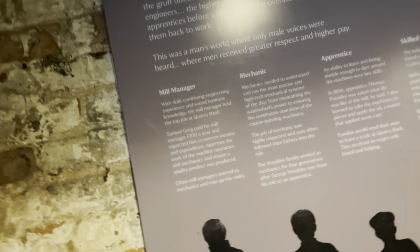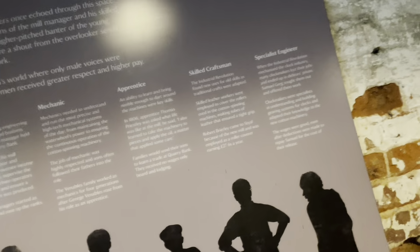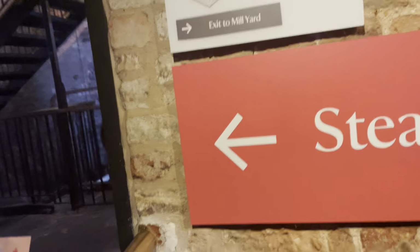In this room now, this would be where you could do your little maintenance work, and the door on the other side was actually Samuel Greg's office. I don't know how that worked out, because obviously you saw the other office in the other bit, unless that was an administrative manager's room, I don't know.